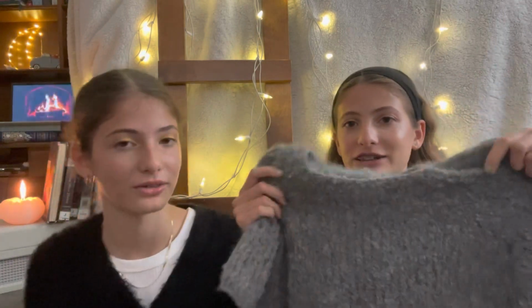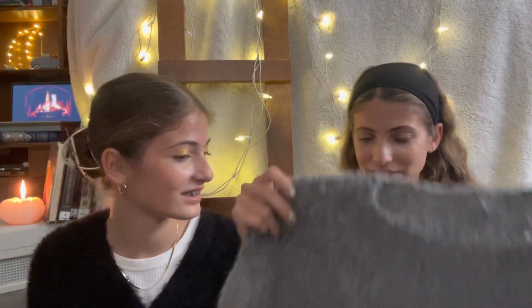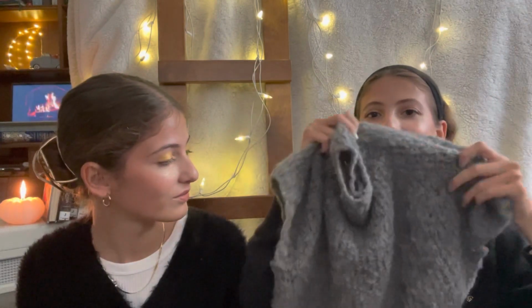I love raglan construction. Fun fact, I've actually never made anything raglan before. You're really missing out. I was really scared too for some reason. It seems daunting. Raglan is so fun, and no seams. It's so easy, and I really love knitting raglan. And it's just a little cap sleeve, perfectly cropped, perfectly crew neck.